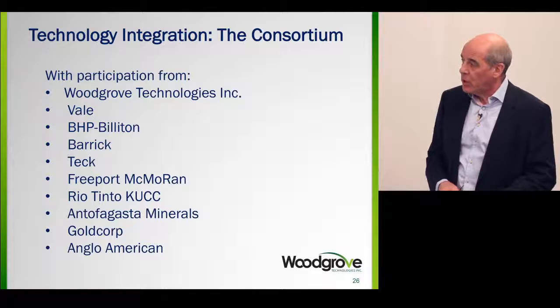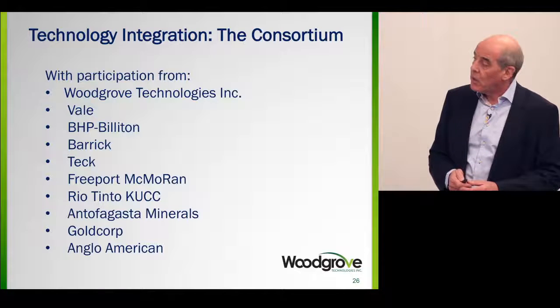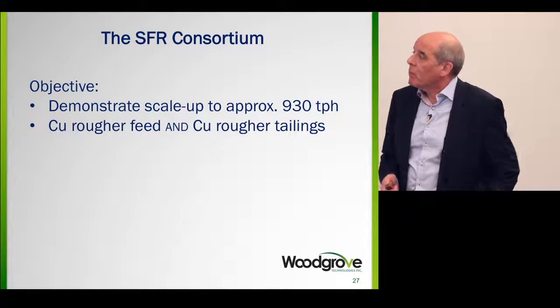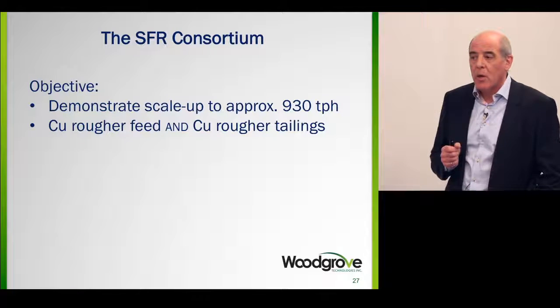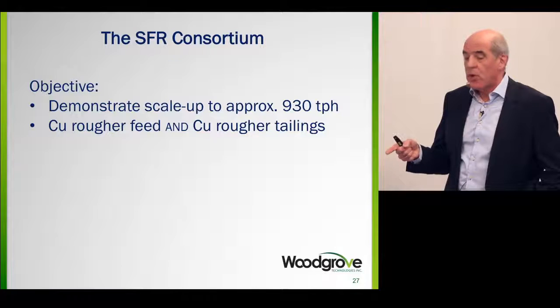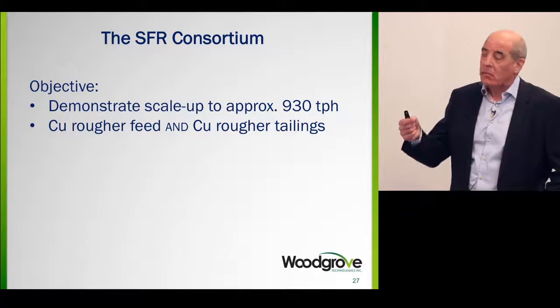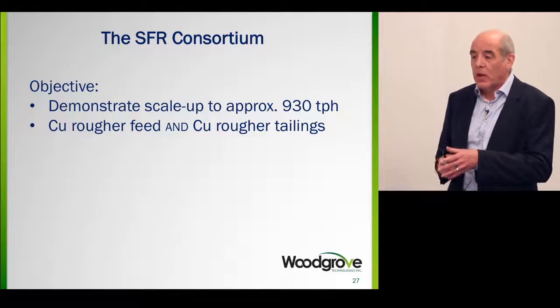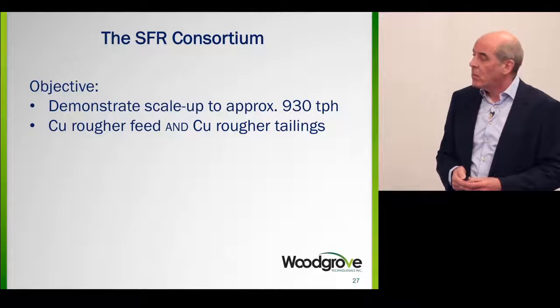It was a long project. The project spent between $6 and $7 million. It took about 3 years to complete, and we issued the final report on it just about 8 months ago. Objective was to demonstrate scale up to approximately 930 tons per hour. And we had the opportunity at this plant to treat both rougher feed and rougher tailings. It's an outdoor plant, and the rougher feed and the rougher tailings of 50% of the plant was piped into this unit so that we could run head-to-head against the existing equipment.